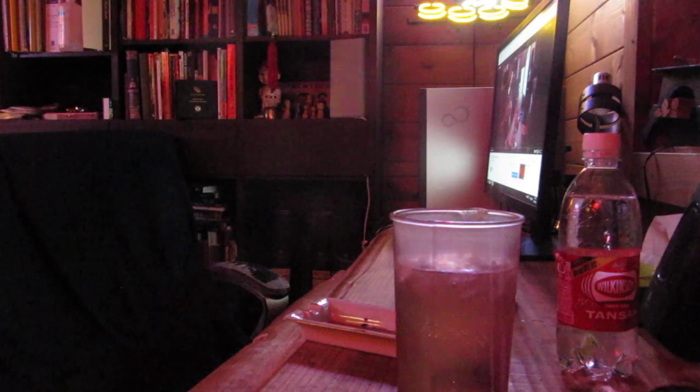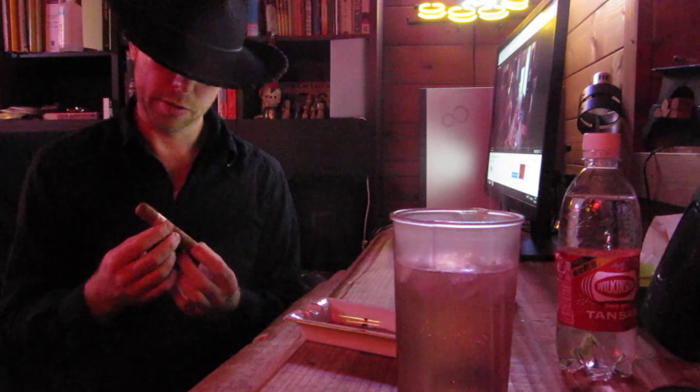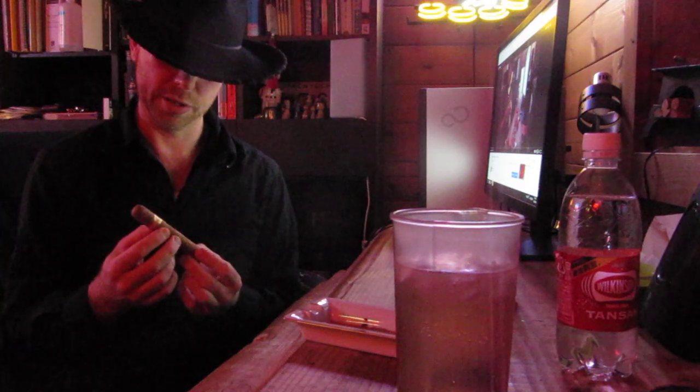Alright, so today, or this evening, I'm going to review one of my favorite cigars, really. I love these cigars. I've been smoking them for a very long time. Ramon Allones, Specially Selected. Never had a bad experience smoking.